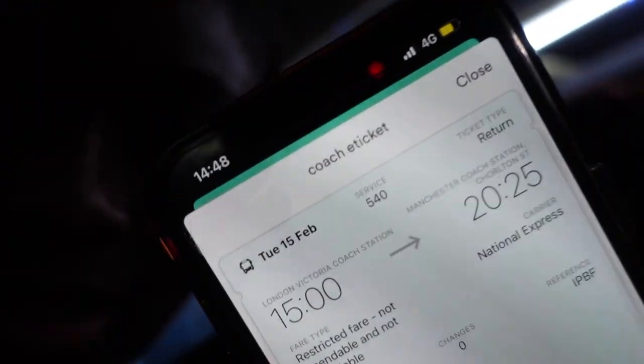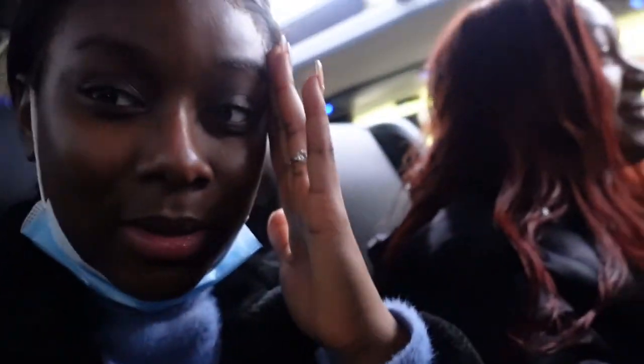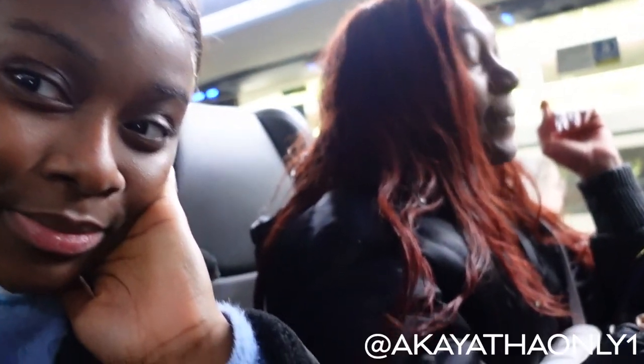The journey is 5.5 hours. 5.5 hours. Like, a trip to Niger. Add an extra hour and we're going to Nigeria. What a joke, but I'm with my girl. We both look a mess. No, we actually look a mess.